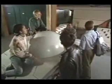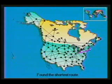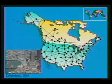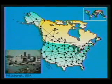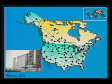And got it. Go ahead and click. You have chosen Boston. All right, now all we have to do is sit back and watch. Searching for the shortest route. Found the shortest route. Starting in Columbus. Go through Pittsburgh, New York, and into Boston.